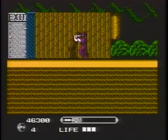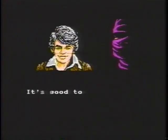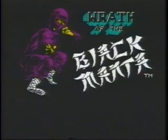Capture an enemy and interrogate him. His clue may lead you to one of the missing children. Are these just random kidnappings, or is it all a part of a diabolical plot? Find out in Wrath of the Black Manta.